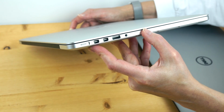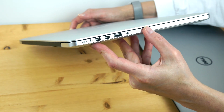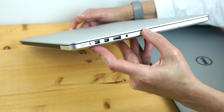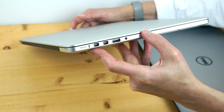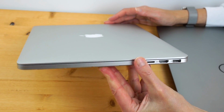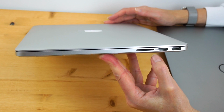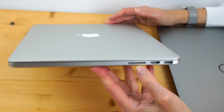If you're going with the integrated graphics, because this is a Haswell generation machine, Intel 4th generation graphics only supported 30 hertz for 4K for a refresh rate. So you might see a little ghosting on your mouse cursor, and it's less ideal if you're watching movies. And on the other side we have the SD card slot. The card will stick out part way as it does on the Dell. HDMI as well, and a second USB port, as I mentioned.